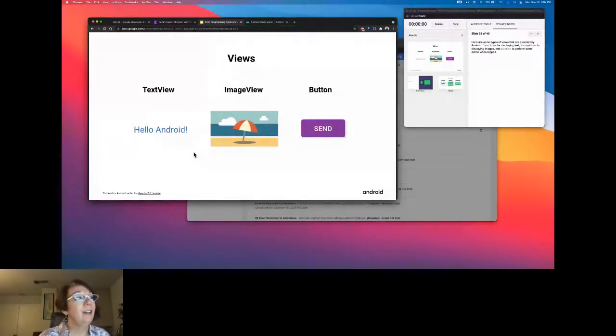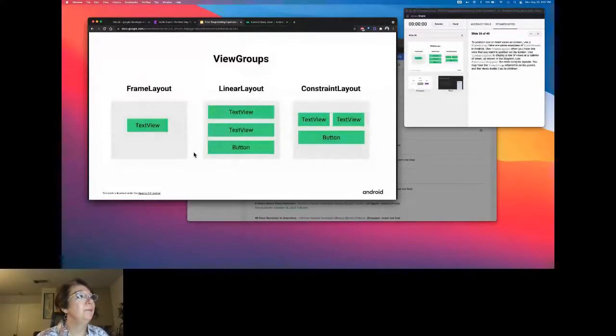So there's a listener pattern. It might be familiar to a lot of the Java developers. And on-click is kind of the paradigm for Android development.